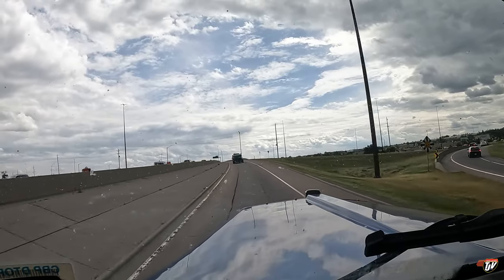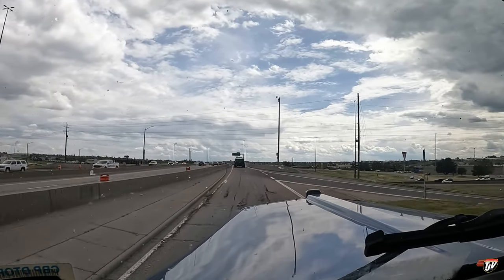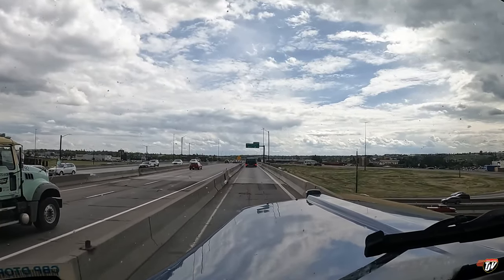In 300 meters, take, exit 248A, Glenmore Trail East, towards the left, take. Glenmore Trail, in 500 meters and then.